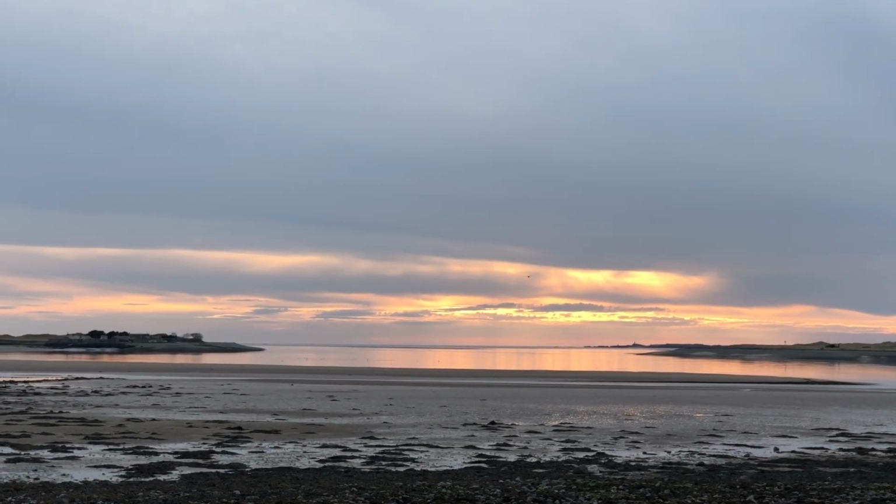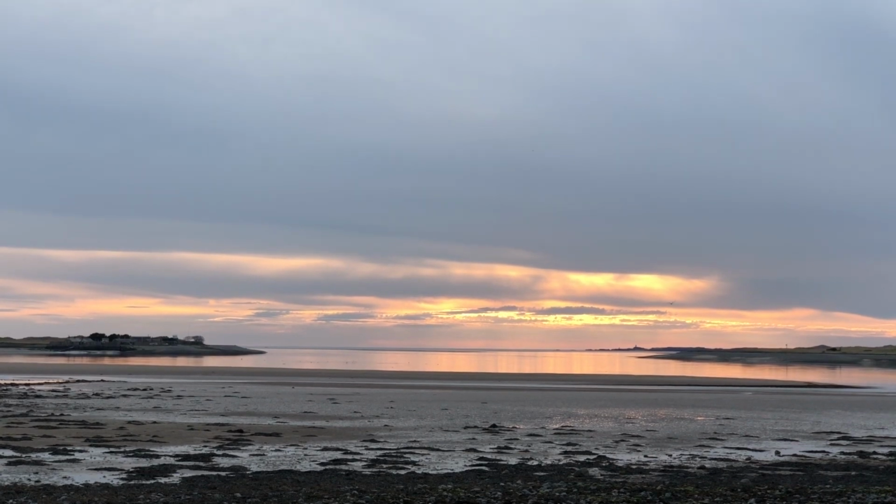The sky is starting to colour up nicely again. We may get another nice sunset.